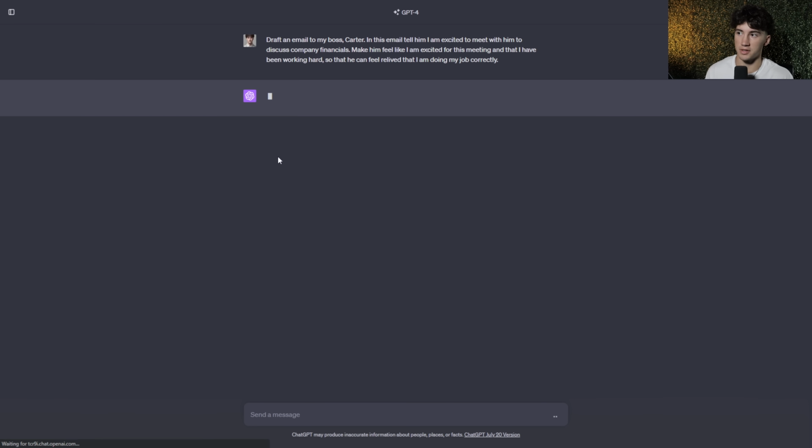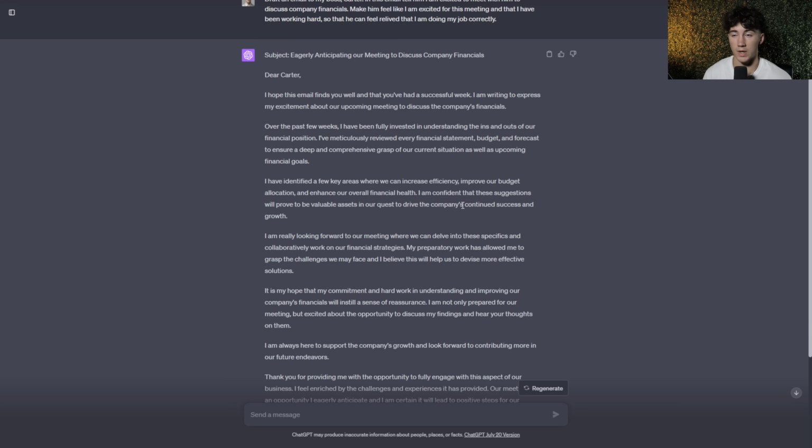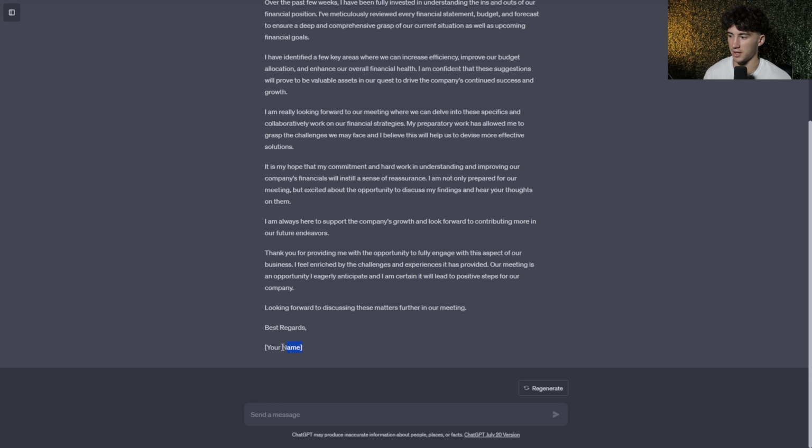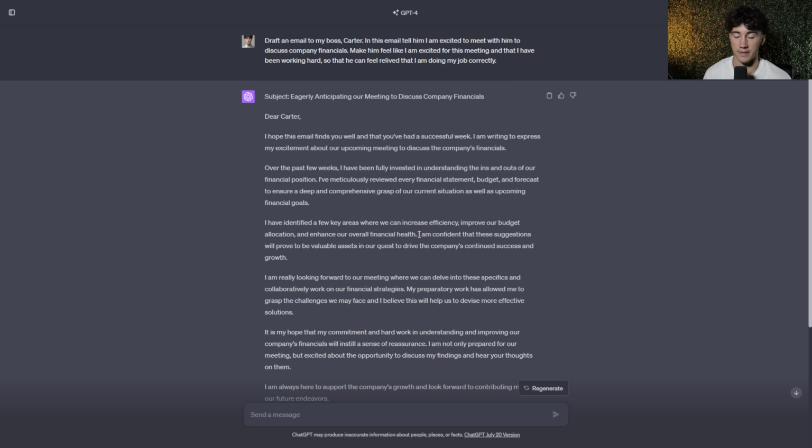But let's send this off and see how ChatGPT does with this basic prompt. And I'm not going to read this email, but if you want to, you can pause and see how good of a job ChatGPT does at coming up with this email in a matter of 15 to 20 seconds. It even gives us a nice little spot where we can put our name at the bottom of the email. It lays it out in that email format, and overall, this is just a very professional and well-written message. It's ready to send over to my boss.